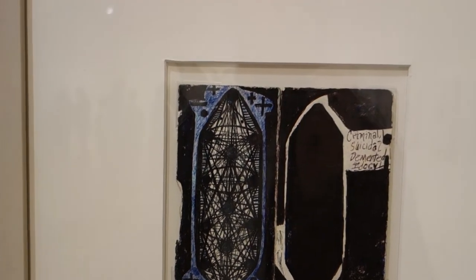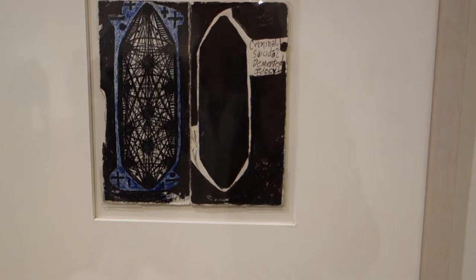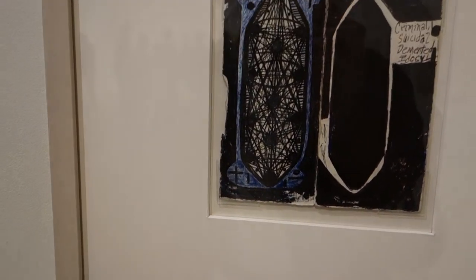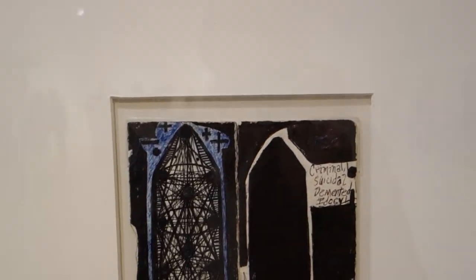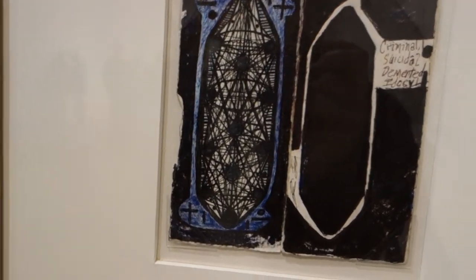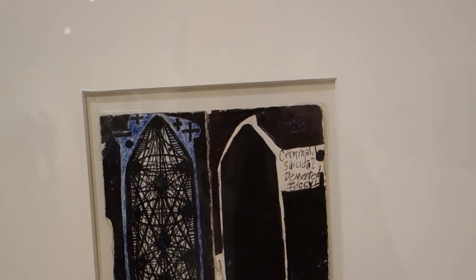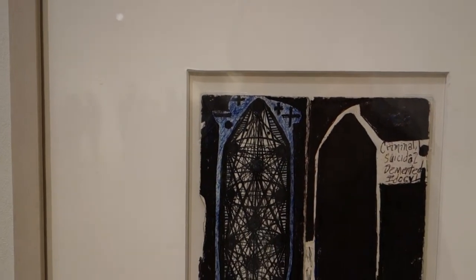It's titled Metamorph Rocks, 1992. You know, something like this that's been around for 25, 27 years. I wonder how this got preserved.